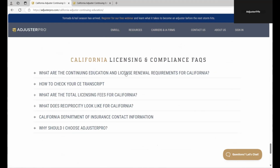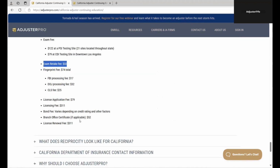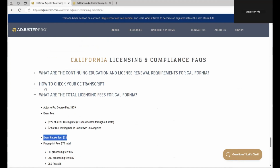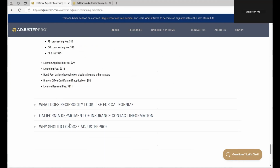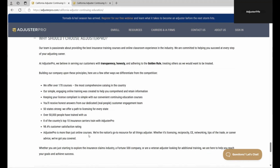All right. And then also, finally, I do want to mention that it doesn't matter what state you're on, whether it's Texas, California, Wisconsin, whatever, you're going to get information on the licensing fees, if there's fingerprinting involved, if you have to retake the exam, how much does that cost? So that's really nice that they have that as well. And then any other questions that you have, also. And also, it just gives like a brief breakdown of why you should choose Adjuster Pro.